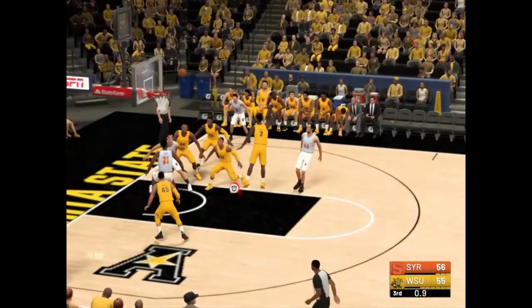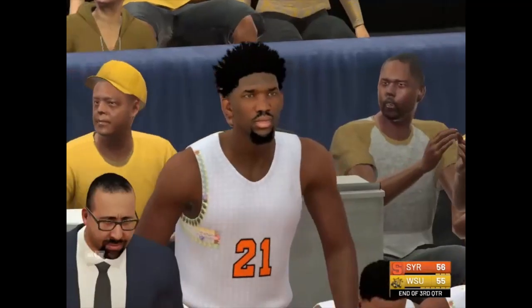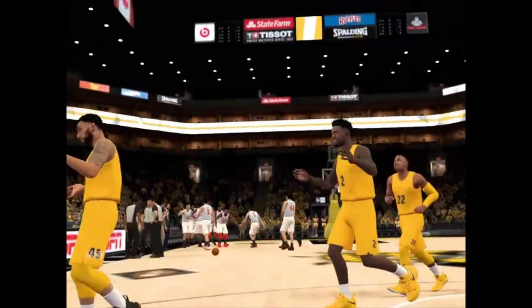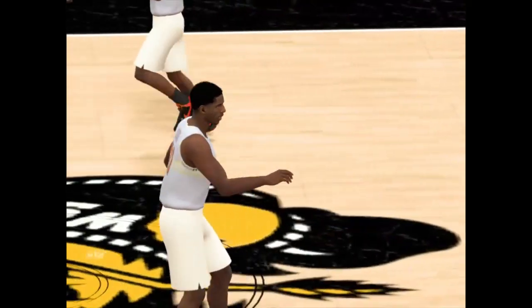With 1 on the clock. Misses the shot. 3 quarters of play in a close game here. The away team leading by just 1. And when we return, we'll get the fourth quarter rolling right here on 2K Sports.